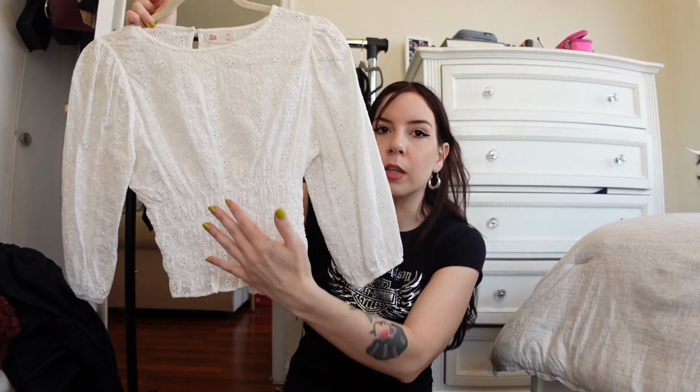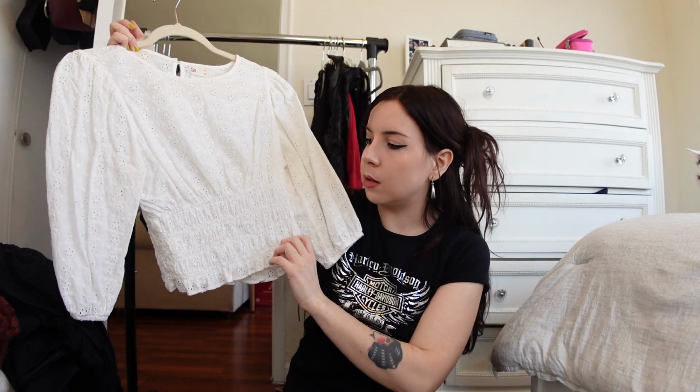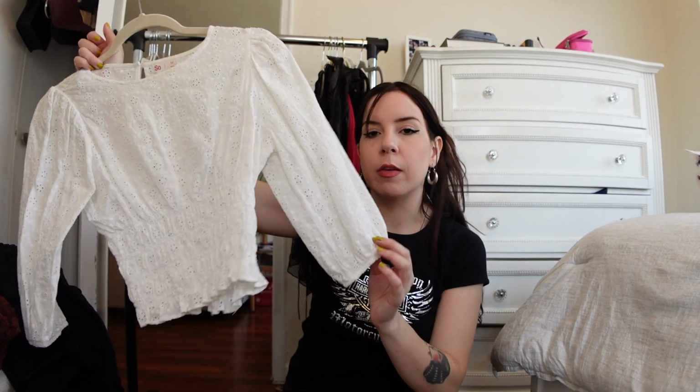This is a very classic summer top for me. I see myself reaching for this a lot in the summer. I just love the silhouette, the ruched in waist, and then the puff sleeve with the little balloon sleeve as well. I love things like this. I love the eyelet, and I feel like this is pretty evergreen in my closet. I've gotten a lot of wear out of it and I continue to, so she's gonna stay.